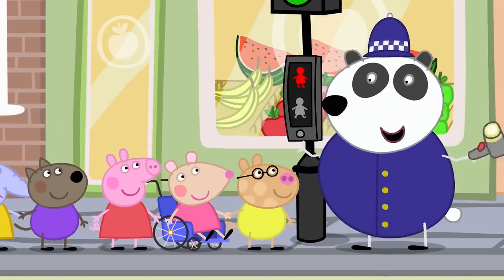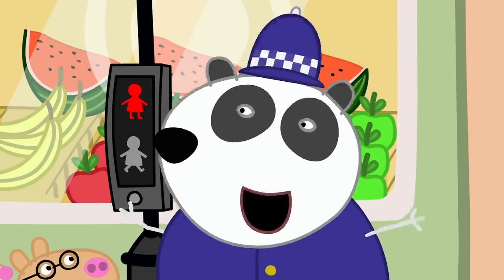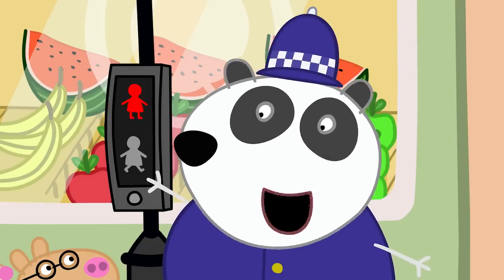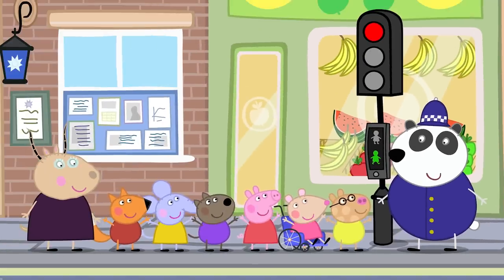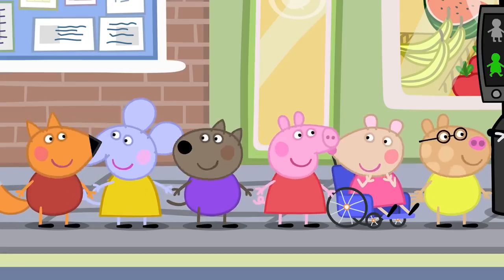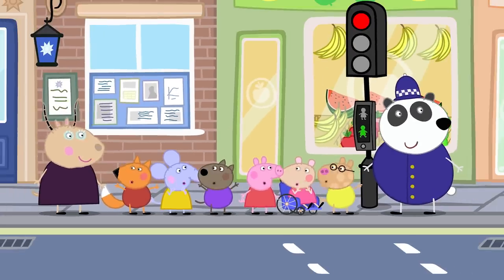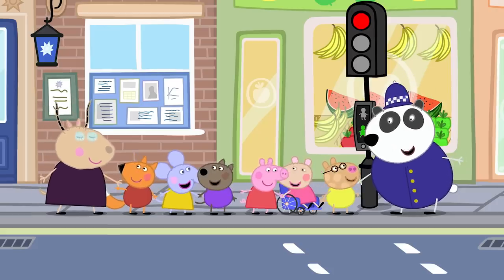Don't worry. This is why it's very important to stop, look, listen, and always wait for the green man before crossing the road. The green man! Remember what we learned, children? Stop, look, and listen! All clear, no cars! Let's go. It's safe to cross now.